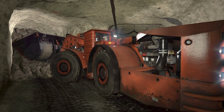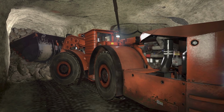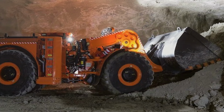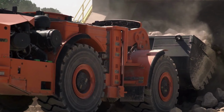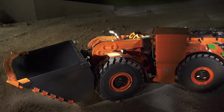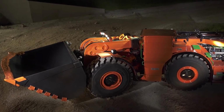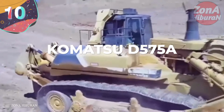But it does have a hybrid propulsion system, and it uses 550 horsepower to transport heavy loads. So, it can move some pretty heavy stuff, and surprisingly, it can transport loads at a top speed of 27 kilometers an hour, which is pretty fast for a mining machine. Its impressive bucket has a capacity of 27 tons. When material needs to be moved from inside a mine, it looks like the Komatsu 22HD is a go-to machine. Number 10. The Komatsu D575A.